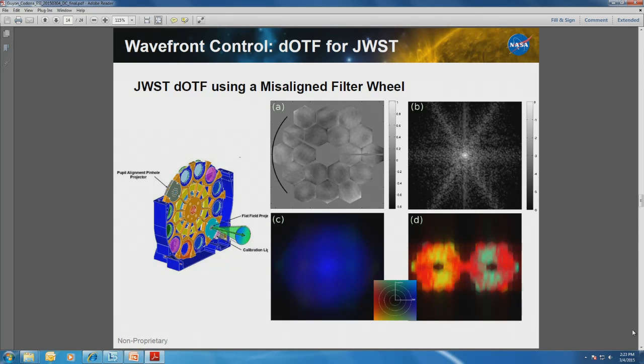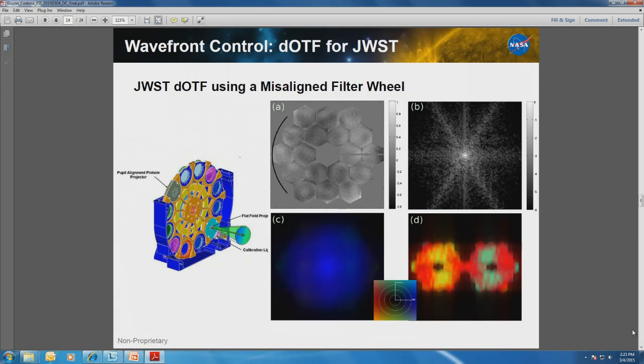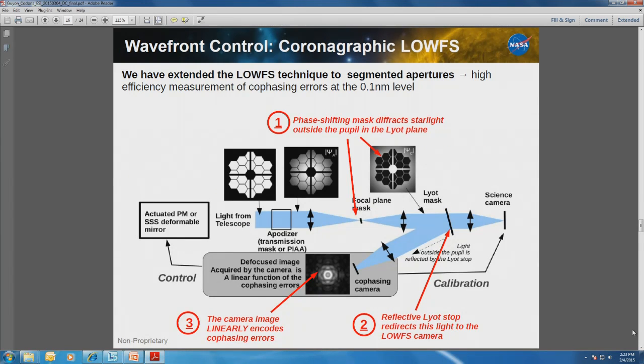In addition, using a tilted segment, this thing will drive you nuts. There was supposed to be a different slide there. Well, that's all right. You get the idea. You can also take a single segment and move it. Can you try forwarding that, please? I have no idea what happened. All right, you just go back.